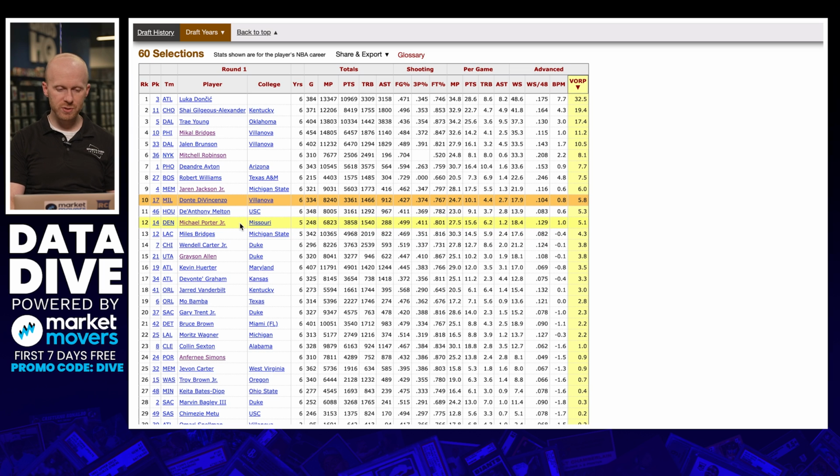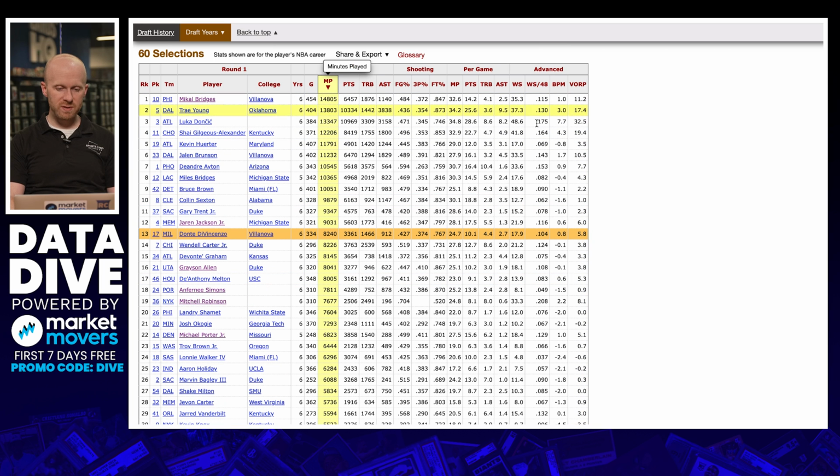You got Michael Porter Jr., Miles Bridges, who is actually quite good. It's just that he had some of those off-the-court issues, which were pretty lamentable. And there's several other guys here who are playing. So if I sort this by minutes, you can see I've got Mikal Bridges, Trey, Luka, who have missed some time, Shai Gilgeous-Alexander, Kevin Huerter, who's obviously a good shooter, Brunson, Ayton, and the list goes on. A lot of these guys at this point are still playing somewhat big minutes for several different teams when you kind of come all the way down this list.